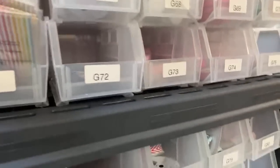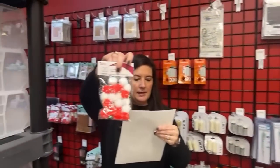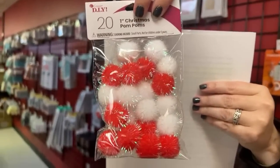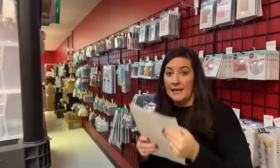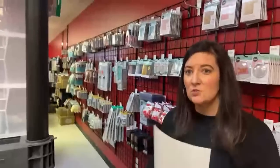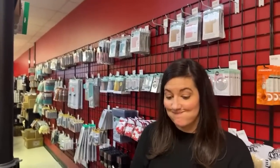This is where the ribbon is in here. The pom-poms. Christmas pom-poms, reindeer noses, snowman kisses, snowman bodies. Too cute. Tacky sweaters. Oh my goodness, what a cute idea. Like, I use them as ornaments, Christmas ornaments. We need to make ourselves a tacky sweater for the parade. We could put them around the neck and the cuffs so when we're waving. Oh, that'd be cute. Yeah.